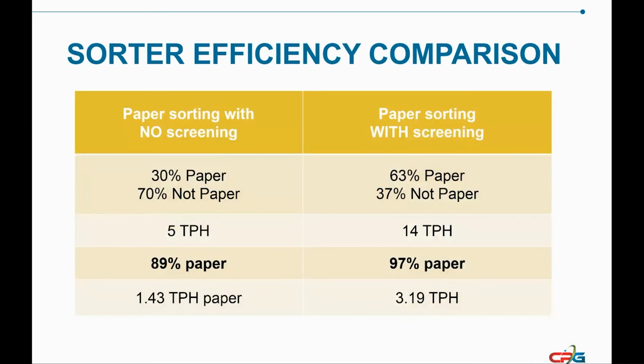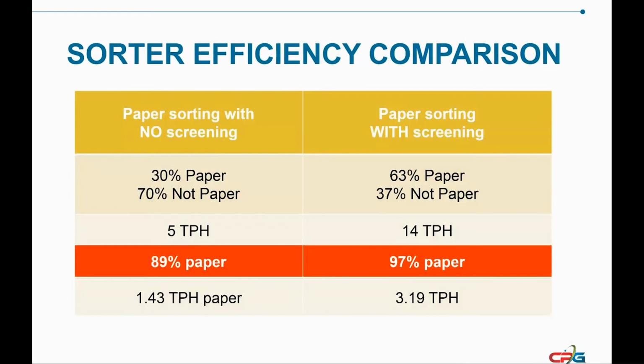Side by side, we see screening enhances throughput, purity, and yield of sorting. And check out that purity comparison. And keep that in mind.